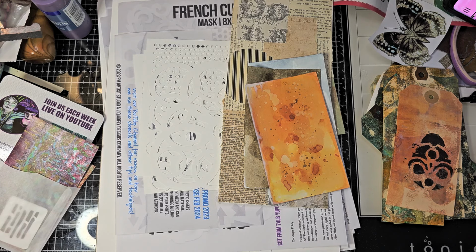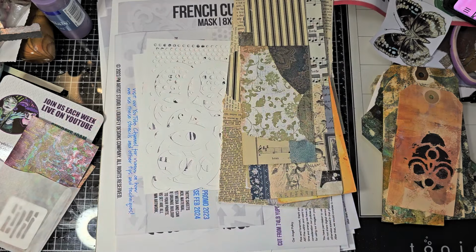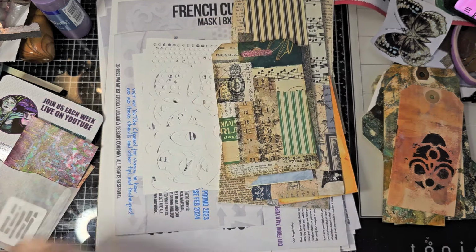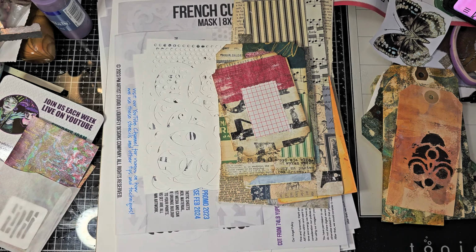Oh, there's a tall tag. Alright, there's a collage tag. I want to do some collage tags too, because I want to show you some things with some different layers and fun things. With the grungy, fun grunginess.